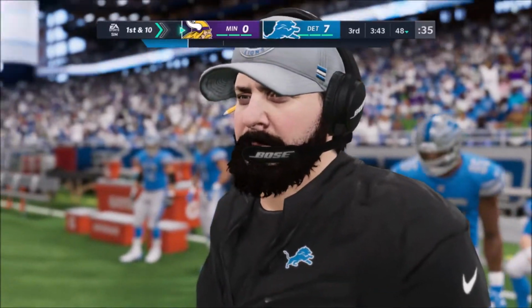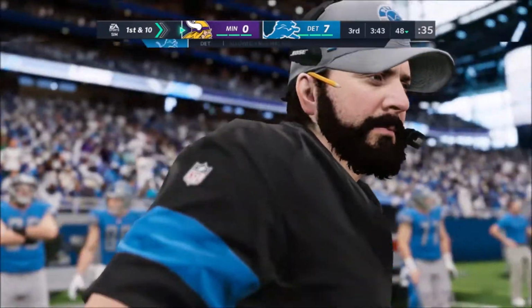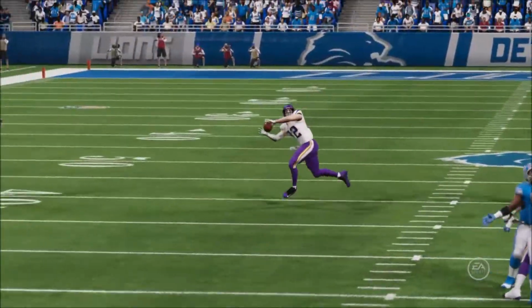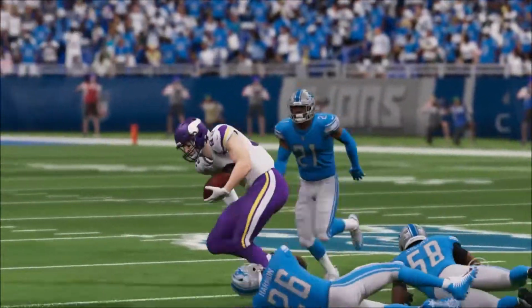Fresh out of the locker room, they hit him with a gain of over 20. Nice job there of utilizing his big target. He didn't overthink it. Understands the catch radius, understands that he knows how to use his body to keep defenders away from the ball, and puts it right out there for the nice pickup.